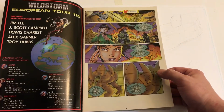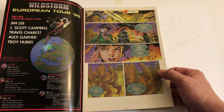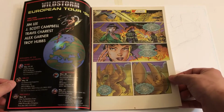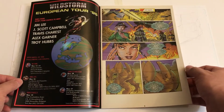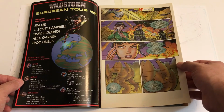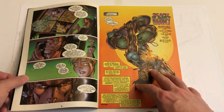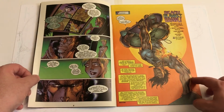In any case, J. Scott Campbell was really starting to hit his stride as a young artist. You know, he exploded on the scene with Gen 13. The miniseries was a hit, and he came back out with the ongoing series at number 1. You could tell his art was just so much better. But this issue, if you read them back to back, you can just see a big jump between issues.